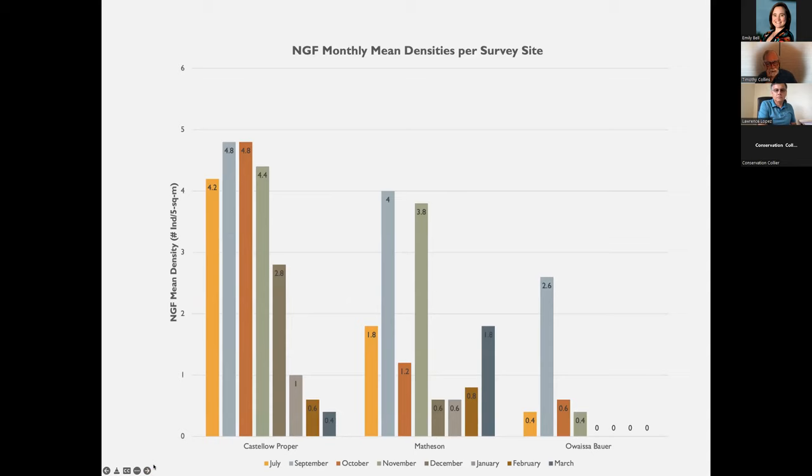Another pattern I wanted to mention for the New Guinea flatworms is that you won't be surprised that there's a lot of annual variation in their densities. Right now, this is the time of year, the summer, when, if you want to see some flatworms, if you wonder if you have them in your area, this is absolutely the time to go out and look for them. They're much more abundant in the summer and then taper off quite a bit during the winter.